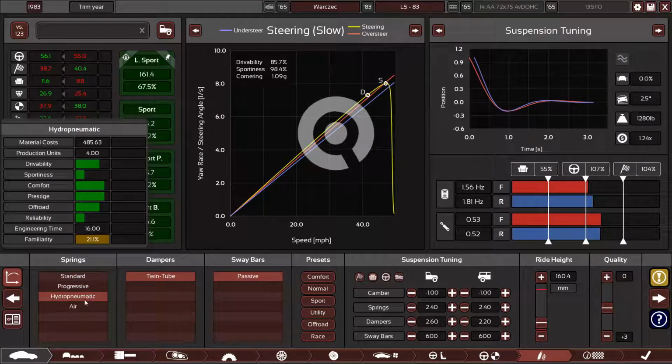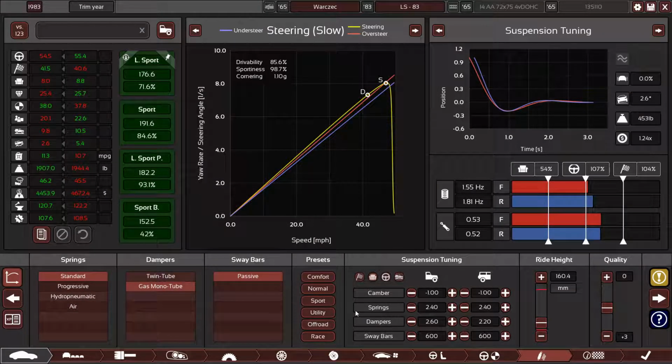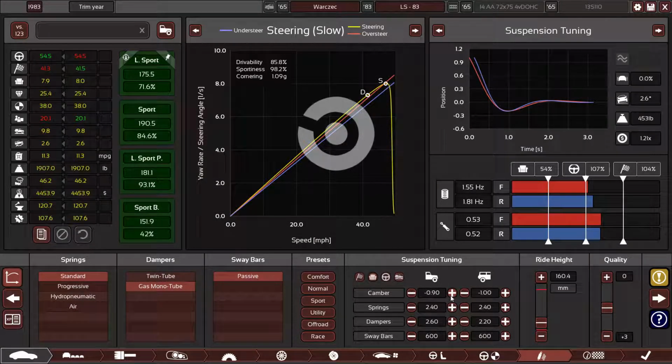Rasowy is not desirable, neither is hydropneumatic. Air isn't terrible, but is still not desirable.